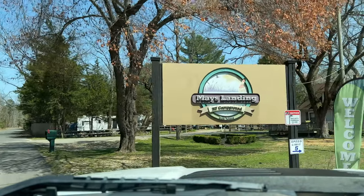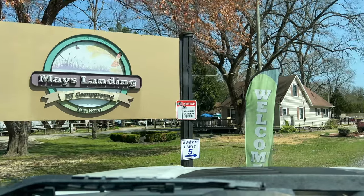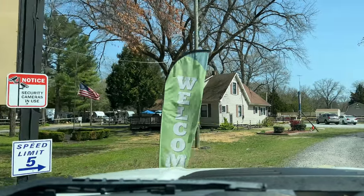As you can see, we made it. We're set up. The deck's out. We even got the Blackstone on the deck. That means we ain't moving it. We don't plan on moving it. We're set up for 2 whole weeks.